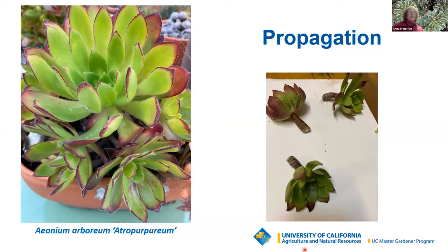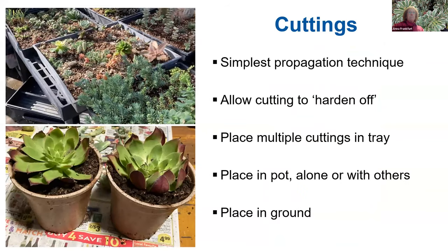The one thing about this, if it doesn't get enough sun, it'll continue to grow, but it'll be mostly green and you'll lose some of the red on it. So this is a sample of a few cuttings that have been taken off the mother plant. And it's the simplest propagation technique. Those cuttings were small, so I put them in pots to get them more established. You can cut the pieces directly from the main plant using clean, sharpened pruners, and then allow the cutting to harden off, as I mentioned previously.